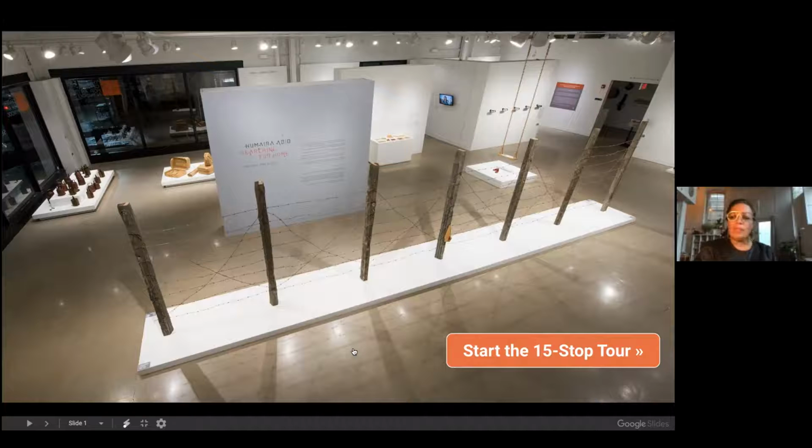This exhibition is a solo exhibition of work by Humaira Abid. She's originally from Pakistan, and she immigrated to the US and has made her home in Seattle since 2008. She is trained in wood carving as well as Mughal miniature painting tradition, and her work really pushes the boundaries of the expectations of both of these mediums.